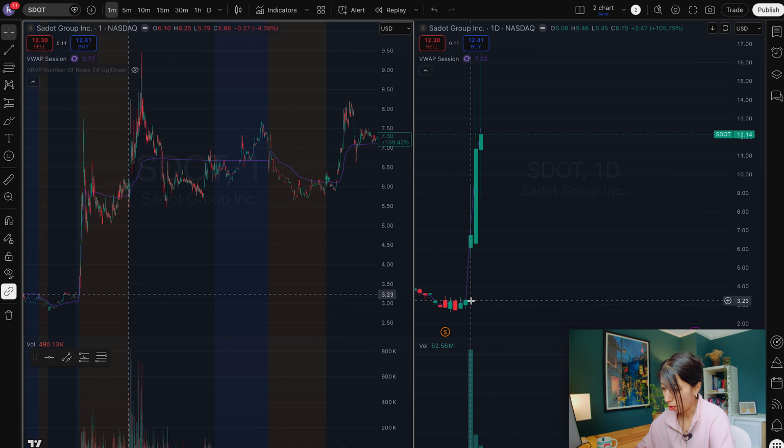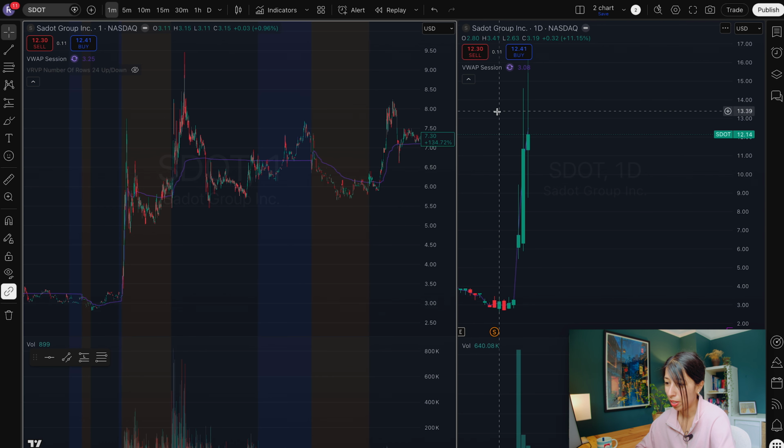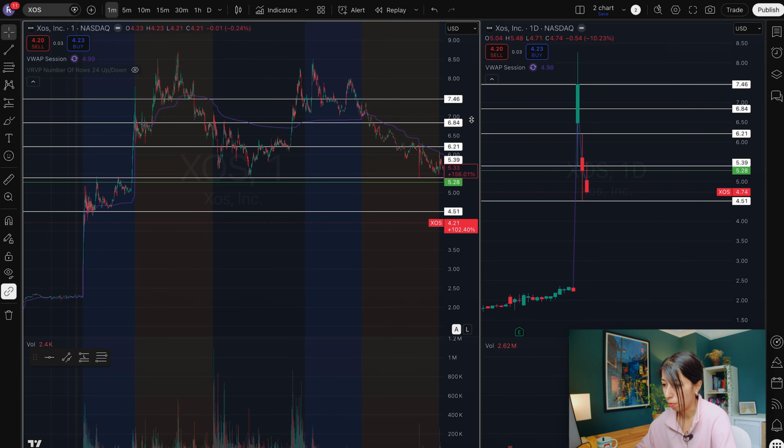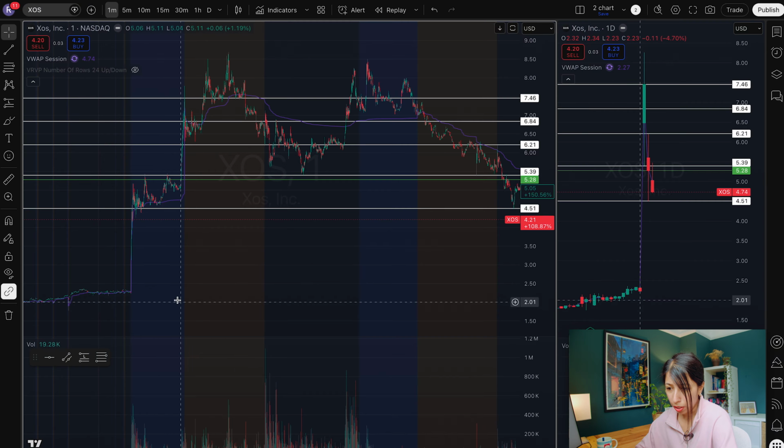I think actually on the same day there was SDOT, which did exactly that pretty much. It went from the 328, so almost in the 2 area, and on its day one it went up to the 5s, up to the 7s, back down to the 550s, and then almost up to 10, up to like the 950 area. So this was moving at the same time as XOS really, so that's why it was on my radar. So let's go to the intraday chart.